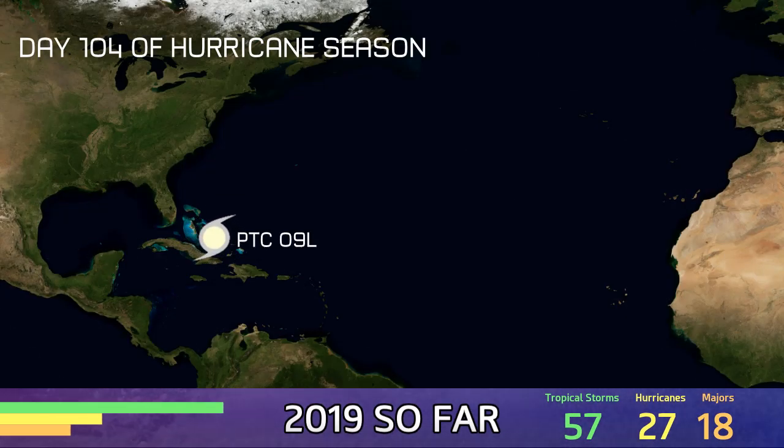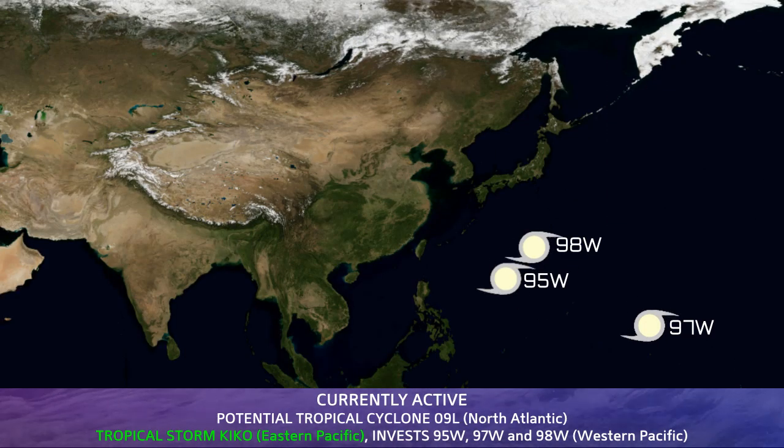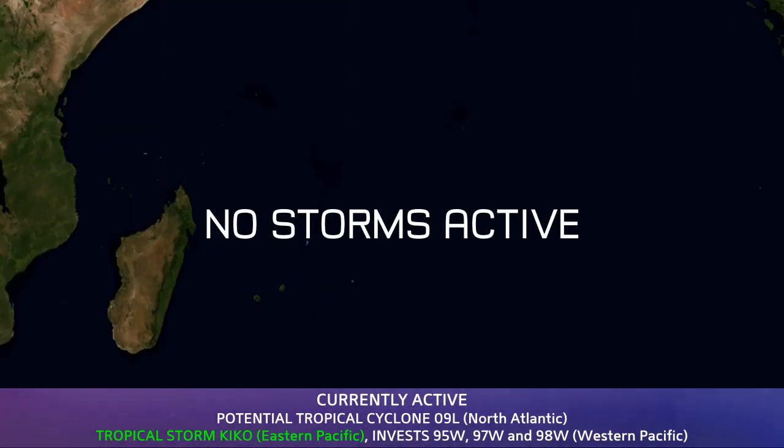Day 104 in the Atlantic, and PTC 09L is located over the southern Bahamas. Tropical storm warnings out for large parts of the Bahamas at this point. Day 121 in the eastern Pacific shows Tropical Storm Kiko no threat to land. Western Pacific has three invests active at 95, 97 and 98W in various parts of the ocean there, and those systems are active in the southern hemisphere at this time. It's all quiet here.